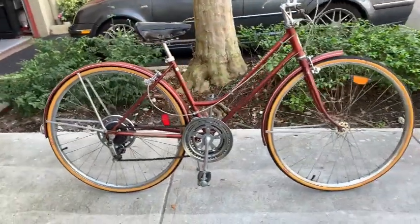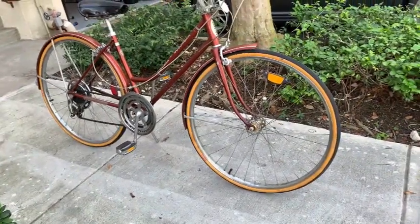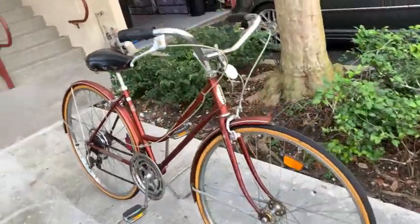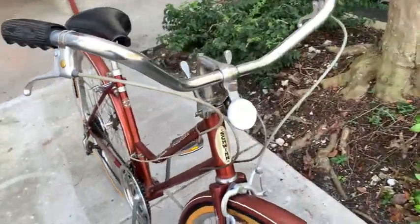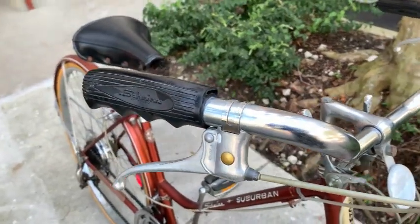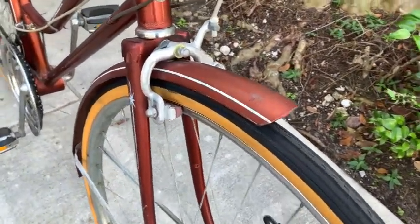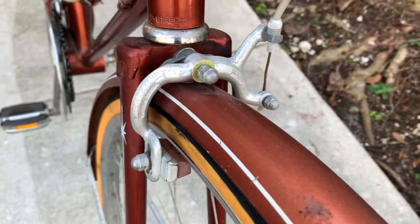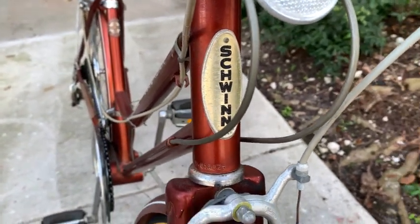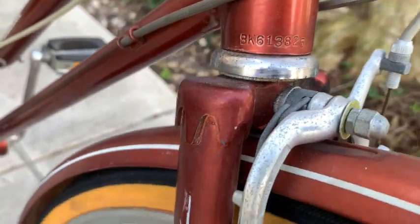All original example. It does have new tires on it, but everything else is original, including all the reflectors, the cables, brake levers, handlebar grips, side pull brakes. It's got the cool gold Schwinn badge on it. There's your serial number on it.